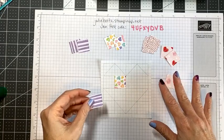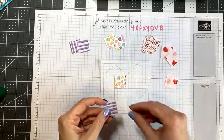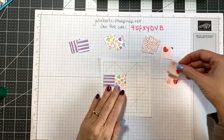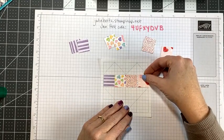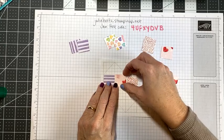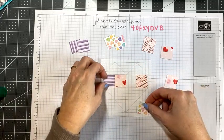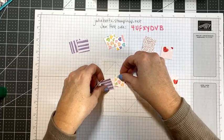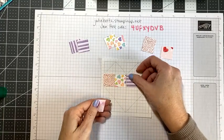And if my paper has direction, then I like to change it up so not everything's going the same way. So I want you to just play around with the papers that you chose and love, and this card does not have to be all pinks and reds and things like that. A heart can be for any time of the year. So, experiment with different colors. Let's put that like that.